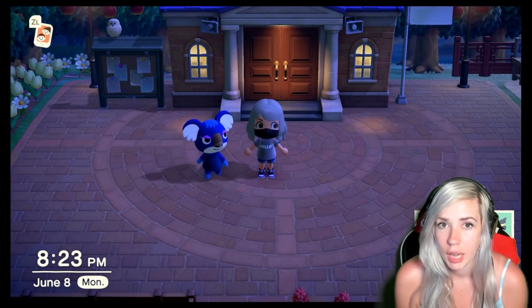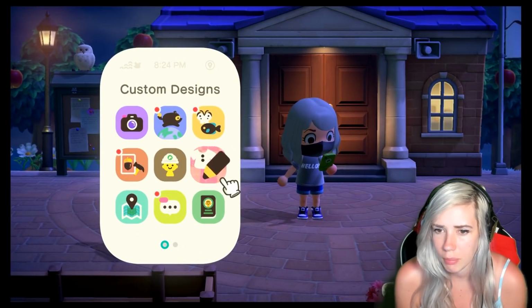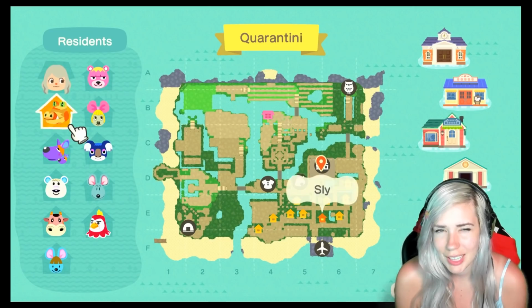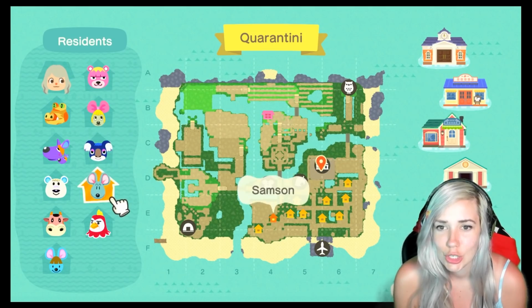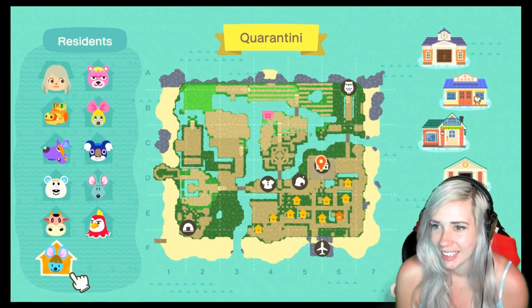Great, love that. Actually, to absolutely no credit of my own, I have, where is it? I go to the map. Sly is technically an alligator, I think, but I call him a crocodile, a kangaroo, and a koala. And then a million stupid mice. But this is what my island looks like.